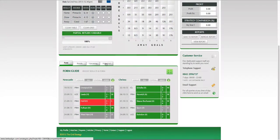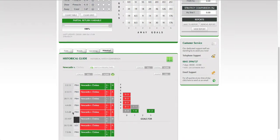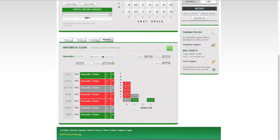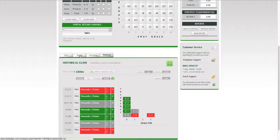If you go down and look at the historical matches, you can see that Newcastle won the last time in all competitions. They met there, it's only just changed that to the league. Change it to Chelsea's perspective. Well, they lost the last time, but then they drew 1-1. So there's a chance here in the history of this that it could be a draw.